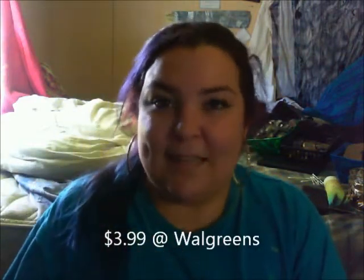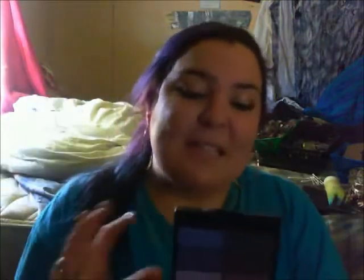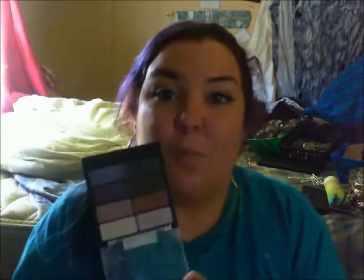Now, if you want to go even cheaper as far as palettes, I can give you guys an option as far as even more inexpensive palettes as well. The Wet n Wild eyeshadow palettes are amazing, and they are a staple in my collection. Even now as an adult, I will always go back to my Wet n Wild eyeshadows. These are amazingly pigmented, greatly priced. I mean, these are like $3.99 for the bigger ones, and then like $2.99 for the small, like 6 pans. They're amazing in price, but they also give you an excellent guide on the back as to where to put each shadow. And not only that, but you have so many different looks you can create with all of these palettes.